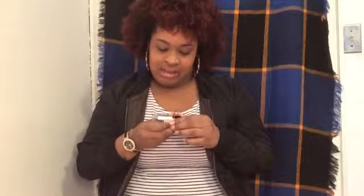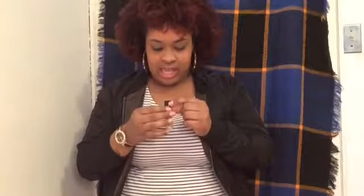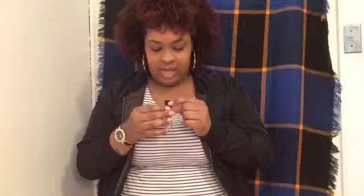Okay, so the next lipstick that I got from Bossa, I'm so nervous to try. This is ISN, I think, is what it's called. And it's a Poison Ivy. Oh, that sounds good. 42. And it's a green.